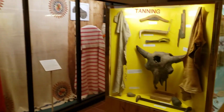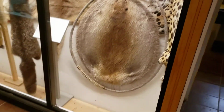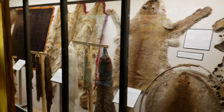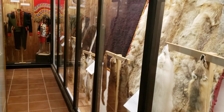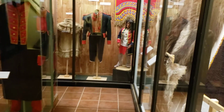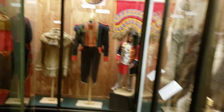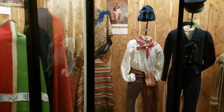Back then it was hard to beat animal pelts for the clothing. You can make leather waterproof pretty quick, unlike cotton and other garments that you couldn't.